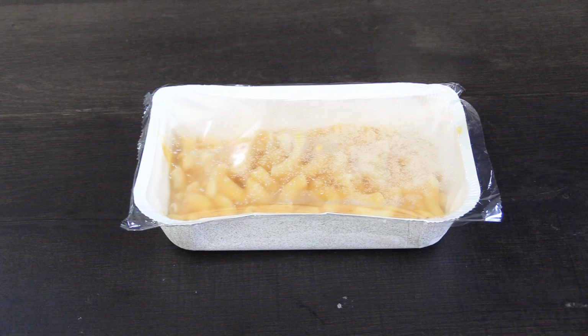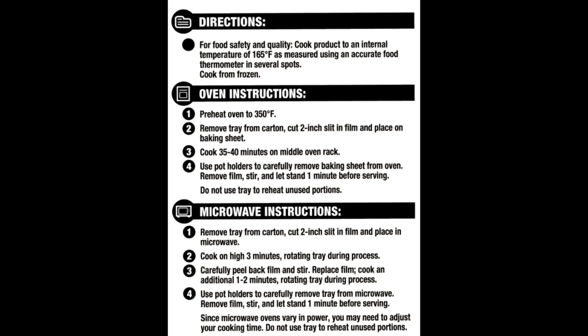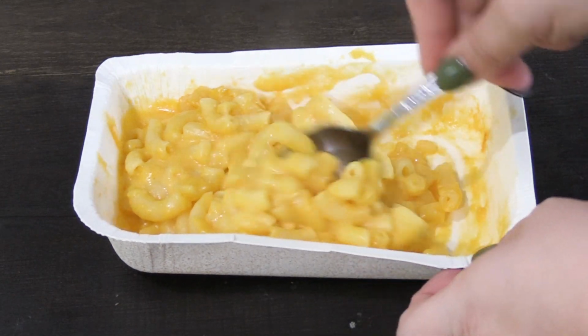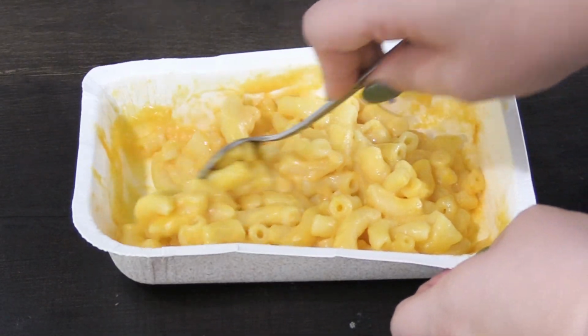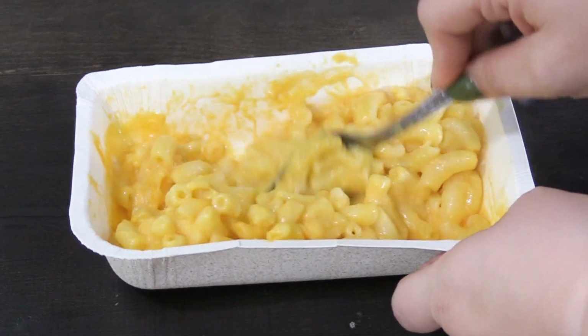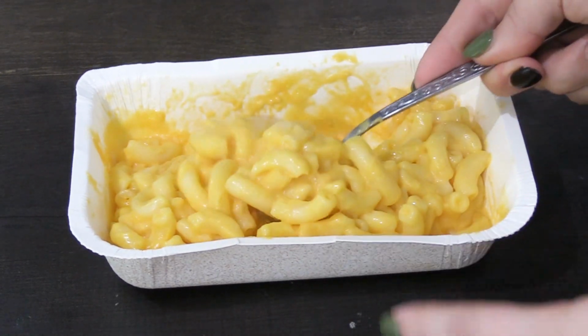Here's a Great Value macaroni and cheese right out of the freezer and right out of the box. And now we're going to cook it in the microwave according to the directions on the box. After microwaving on high for a total of 5 minutes, our Great Value macaroni and cheese is ready. And this macaroni and cheese is also very reminiscent of boxed Kraft macaroni and cheese.